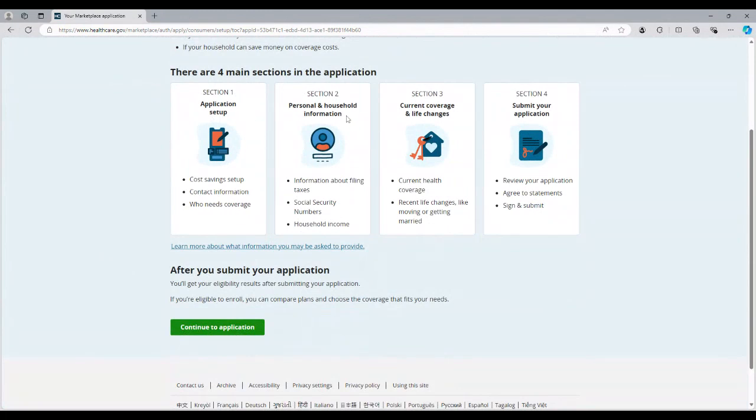Go ahead, go do application setup. That makes sense. They're going to collect this information. They're going to ask about life changes. That's for special enrollment periods and stuff, and then actually submit. Again, I don't find this super useful, but if it had things like, hey, this takes about 10 minutes, hey, this takes about 15 minutes, that would be useful, I think.